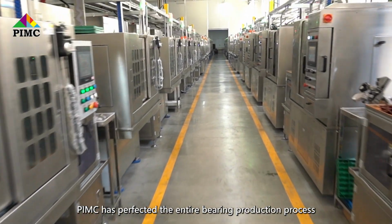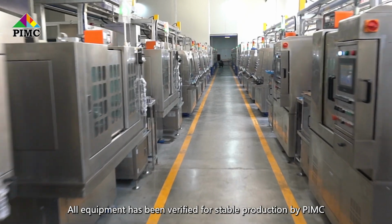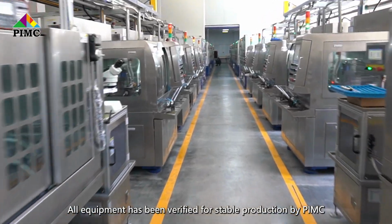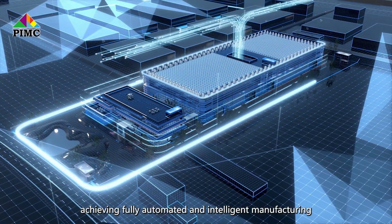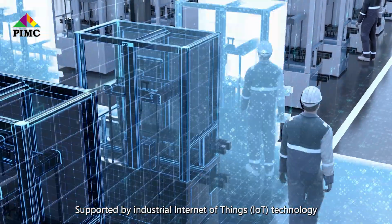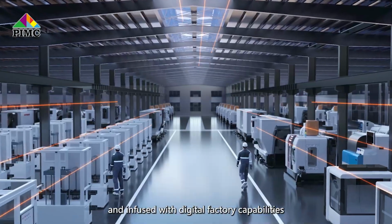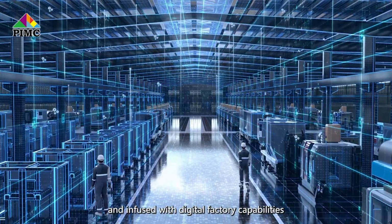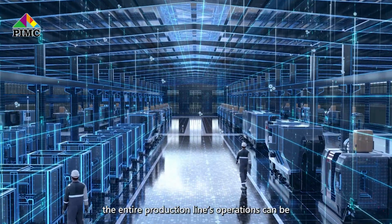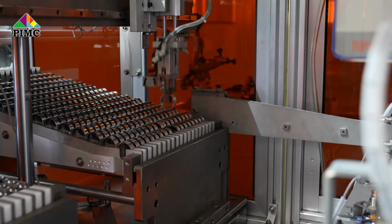PIMC has perfected the entire bearing production process. All equipment has been verified for stable production by PIMC, achieving fully automated and intelligent manufacturing, supported by Industrial Internet of Things technology and infused with digital factory capabilities. The entire production line's operations can be monitored around the clock.